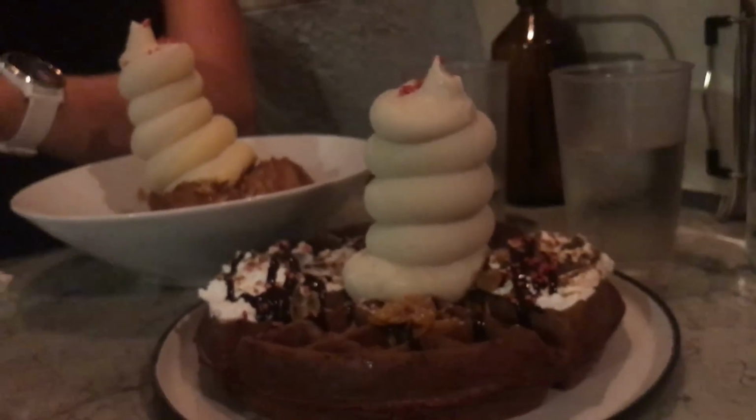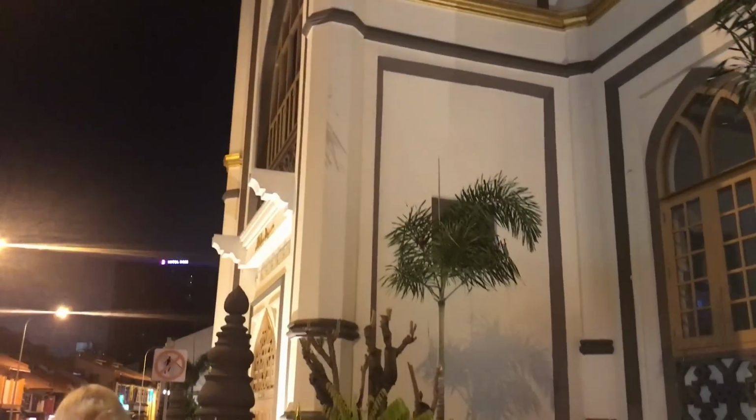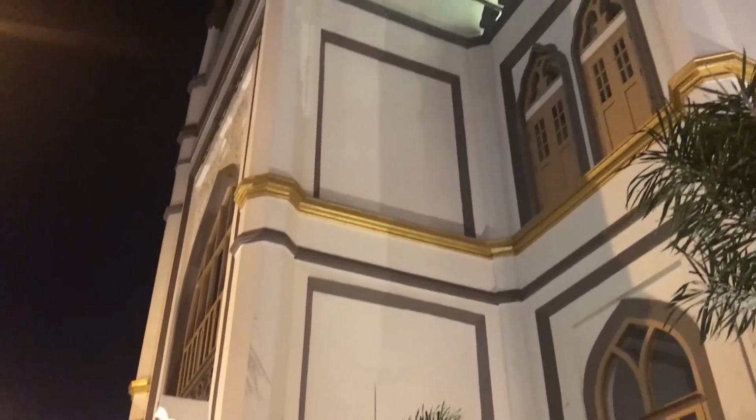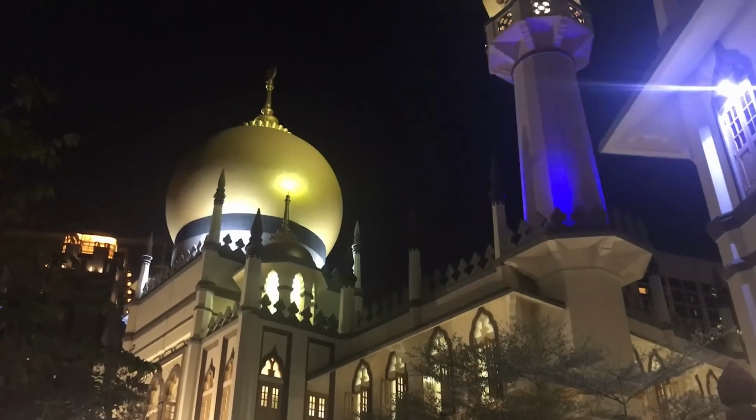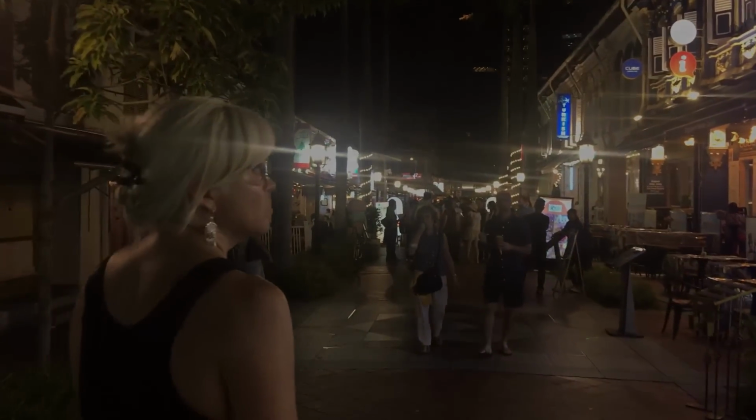We found some dessert at a basically impossibly hipster cafe called the State Bird Cafe. Pretty good desserts though. Had some ice cream. That's vital. Now we're wandering around the Arab Quarter, Kampong Glam, if I'm pronouncing that correctly, and checking out the sights. The Arab Quarter is basically a hipster hangout. Definitely got a young crowd and lots of hipster joints.